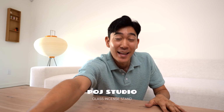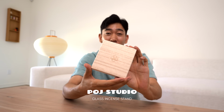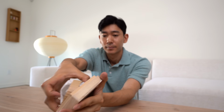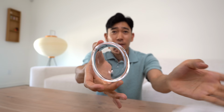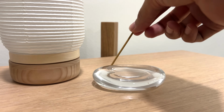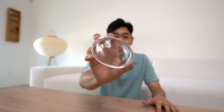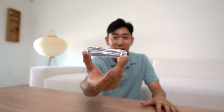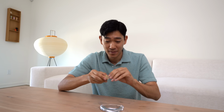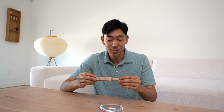Our next is an incense holder from a brand called MUJI. Wow, that's beautiful. So my wife and I wanted to start burning incense, so we got this incense holder from Japan. Very beautiful glass incense holder. And next are incense from MUJI. This is a mimosa scent, which is the scent of the season. Fresh and smells like spring.